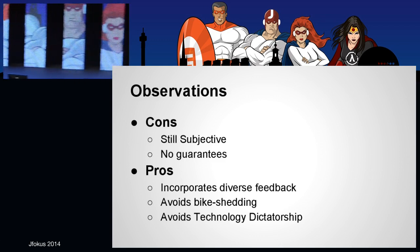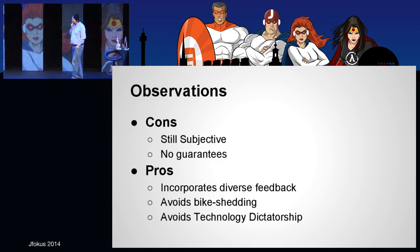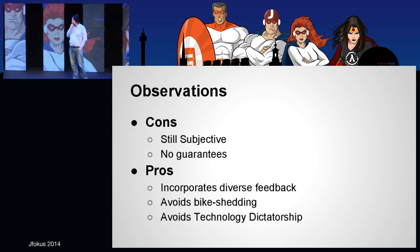Which I think we've all seen at a number of organizations. Avoid the enterprise architect. We hate the enterprise architect. If you're an enterprise architect, please leave.